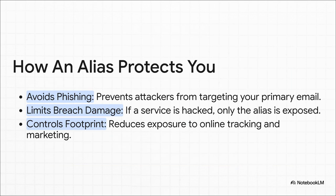So let's break down that protection even more. First, you avoid phishing. It's pretty simple. Scammers can't send a targeted attack to an email address they don't even know exists. Second, you limit the damage from data breaches. So that online store you used an alias for gets hacked? Who cares? It's just the alias that's exposed, not your primary digital passport. And finally, you get to control your own digital footprint. If an alias starts getting slammed with spam, you just turn it off. It's that simple.